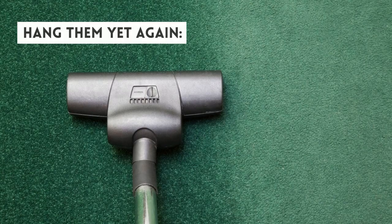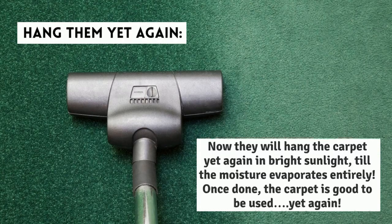Hang them yet again. Now they will hang the carpet yet again in bright sunlight, till the moisture evaporates entirely. Once done, the carpet is good to be used, yet again.